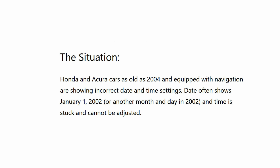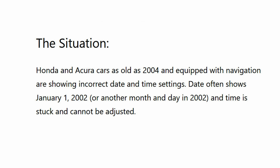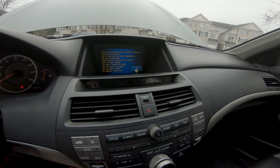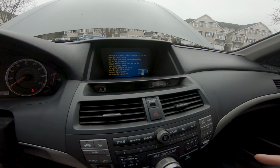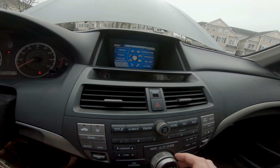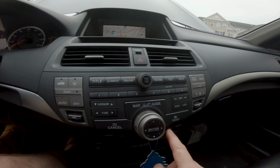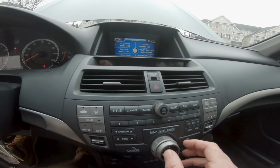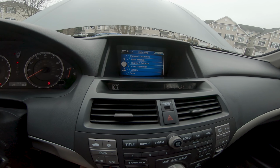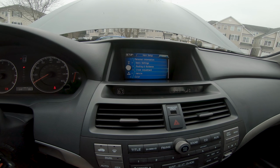So, getting into this, the issue is that your clock is no longer working. As you can see, my clock is currently saying 9:46, and in reality it's about 4:30 in the afternoon. Normally you could go to your menu setup, hit OK, go into setup, scroll over to Other, then Clock Adjustment. This is normally where you would do it for your clock settings.